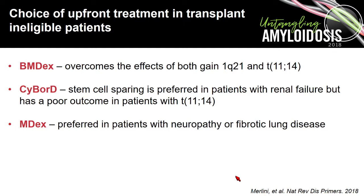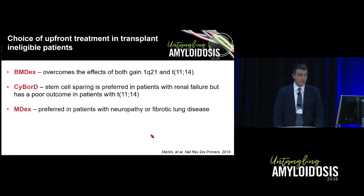So overall, a wide consensus review has been published recently involving almost all the amyloid centers worldwide, and we could give some indications on the selection of non-transplant treatment upfront in AL amyloidosis. BMDex could be considered upfront, but CyBorD has the advantages of being stem cell sparing and can be preferred in patients with renal failure. So if you have a patient who you think has a potentially reversible contraindication to stem cell transplant, you should prefer CyBorD over BMDex, and MDex can still be a viable option in patients with neuropathy or fibrotic lung disease that are contraindications to the use of bortezomib.